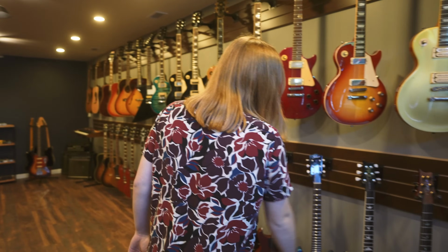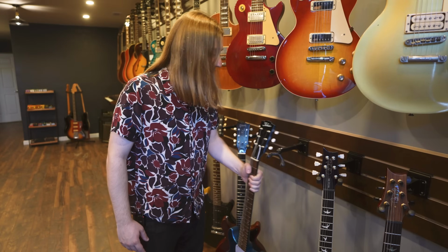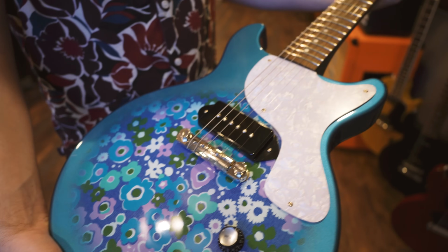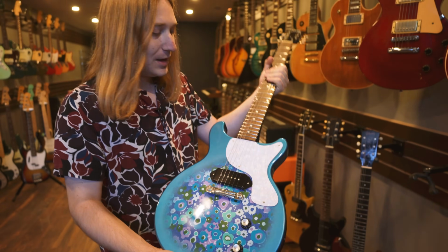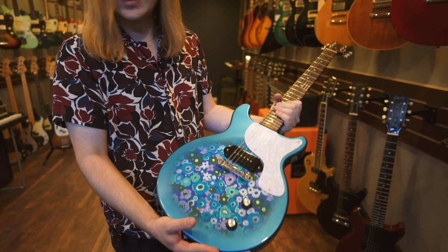I actually added some PRSs, which we usually don't have out, but they needed to be out. So this is a great place to start. This is a Tokai, made in Japan, of course, and this really cool blue floral finish. Last time we did one of these videos, we showed you guys a Fender Japan Jazzmaster with a similar finish. So here we have Tokai for you guys into more Gibson style stuff. This is a very Alex guitar, and it is no secret that this gets my seal of approval.